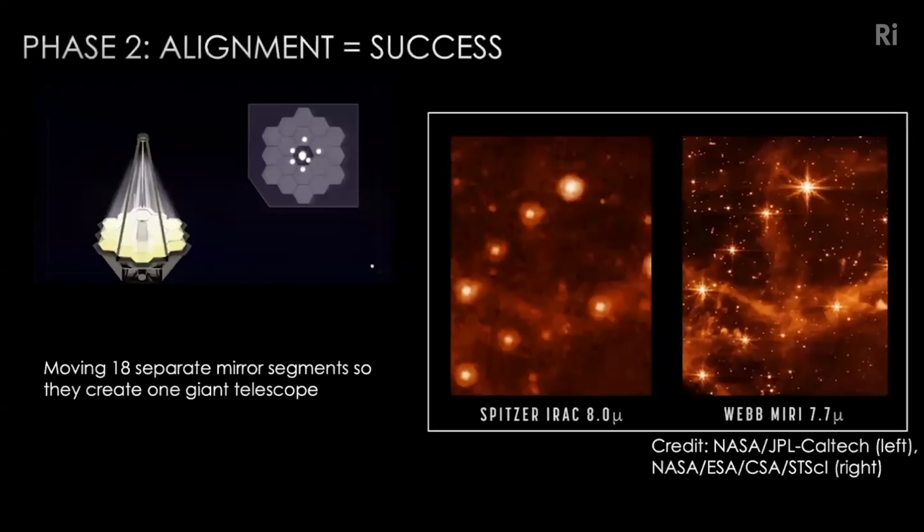The second phase was telescope commissioning or mirror alignment. It's 18 individual hexagonal mirror segments. Remember, they all work individually. They needed to work together as a single high precision optical surface and focus that light on each of the 4 instruments perfectly. And this was also a success. And we saw the release of these images and the comparison of MIRI to one of Spitzer's other instruments, the IRAC instrument. And you can see the difference in those images. You can really see the advantage of having such a huge mirror.